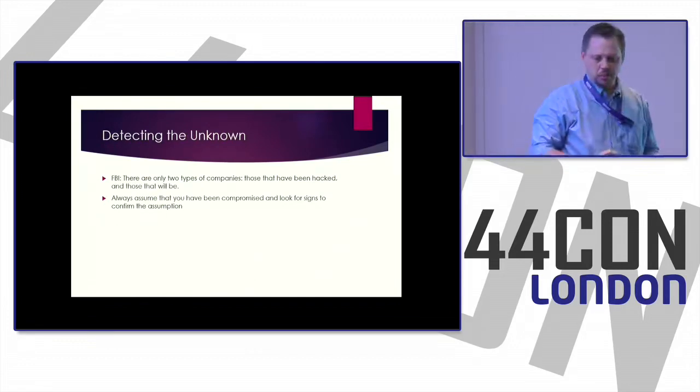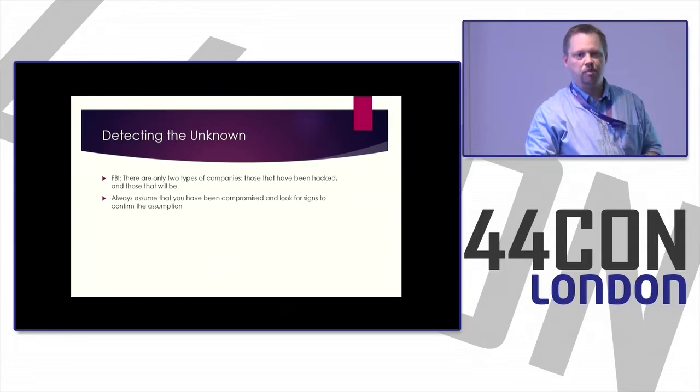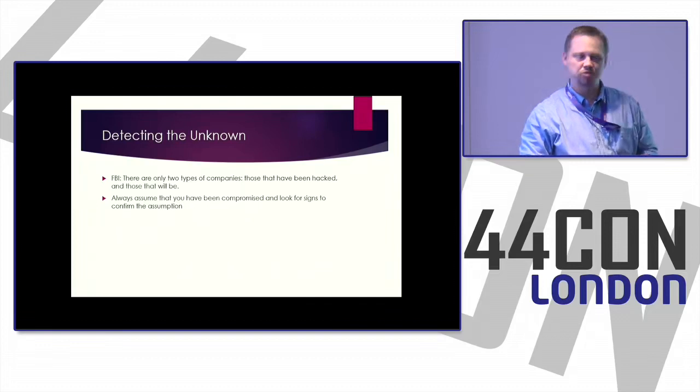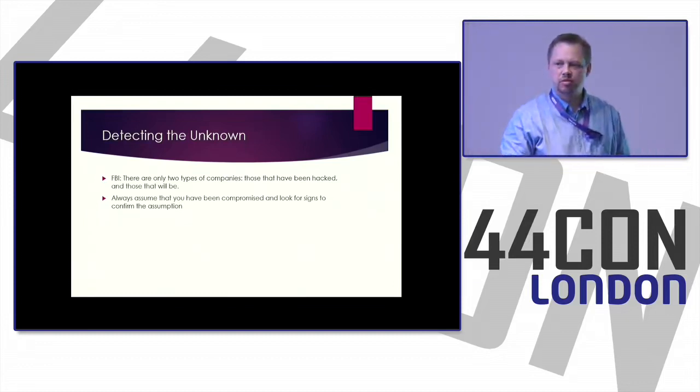So when I was thinking about this topic, it was when the FBI said that there are only 2 kinds of companies: those who are compromised and those who don't know about it yet. And I was like, okay, how do you go about finding out that you've been hacked when none of your systems tell you about it? Your anti-malware system says nope. Your IDS, IPS says nope. Nothing really is there. So how would you go about doing it?